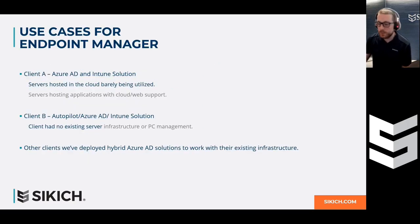So next, I want to talk about some use cases for Endpoint Manager. What are some scenarios where Endpoint Manager has been used? Here are a few examples of where we've used a mix of these features to provide a solution. Client A was an Azure AD and Intune solution. I recently helped a client that had servers that were hosted in the cloud. They were using a domain controller for authentication, an RDS server, which was mainly being used just for QuickBooks. They had a main office along with dozens of remote users all over the country.